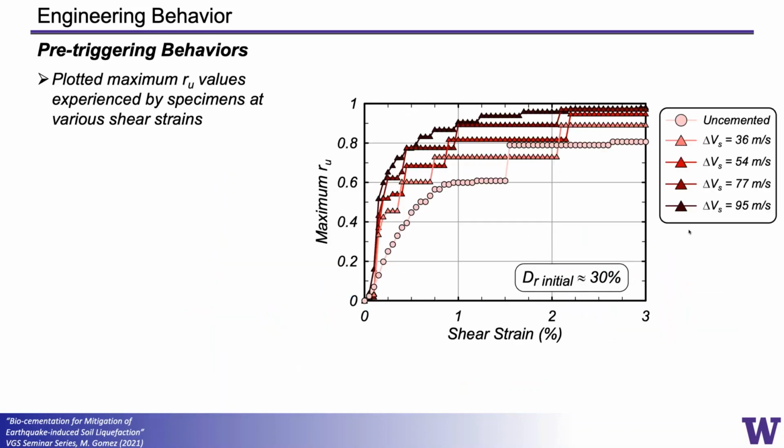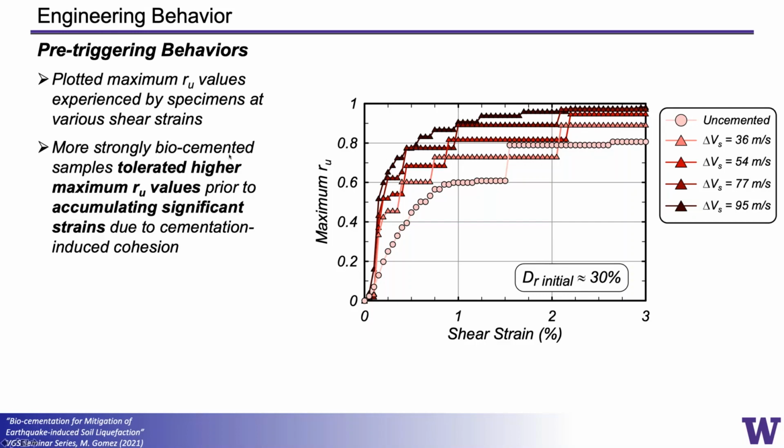We then looked a little bit further, and so now what we're plotting for a given test, these are single test results, we plotted the shear strain and the maximum RU felt by that specimen at that particular shear strain. What we were hoping to see here is maybe a change in the stress-strain behavior, if you will, or the effect of pore pressure generation in these materials. What we ended up finding is that the more strongly bio-cemented samples, that would be your dark red here, when we compare it to the light pink here, which is our uncemented specimen, can tolerate really high excess pore water pressures, or RU of something like 0.6, before they start to accumulate significant shear strains.